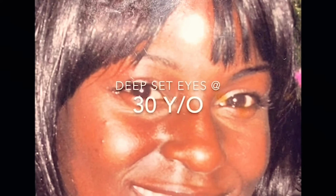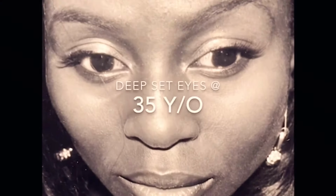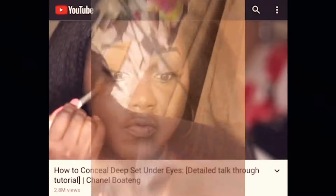So I also have deep set eyes, and deep set eyes are just basically my genetic facial structure makeup, as you can see here. So I've shown you a few pictures going back from my 20s, and here's me now in my beautiful 40s, and I say that with all humbleness. I work on my skin.